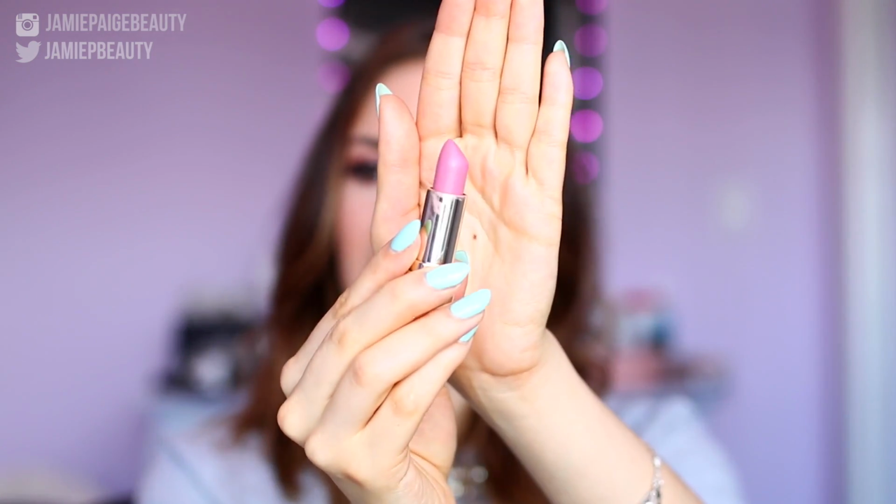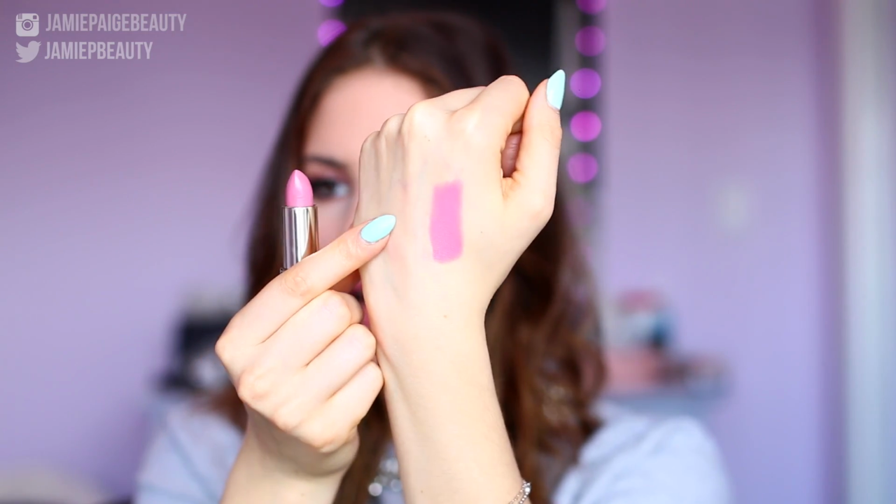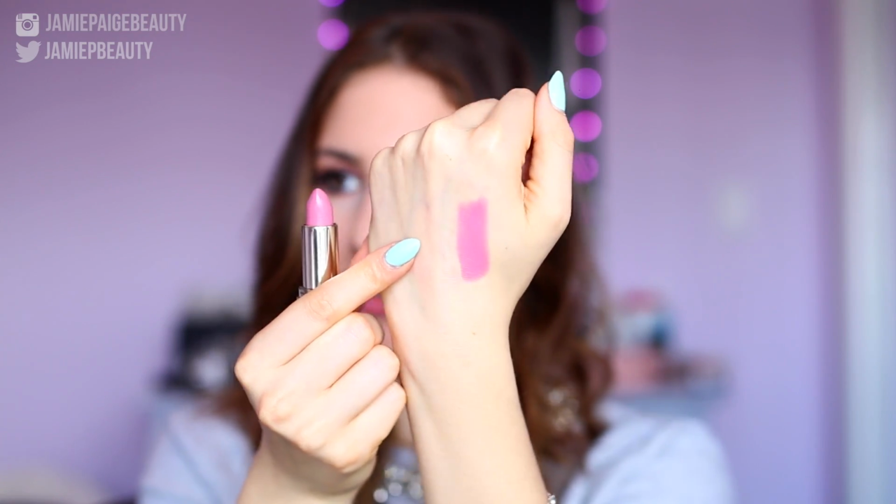But this has become probably one of my favorite colors from the collection, and it's my favorite everyday color at the moment. It is the perfect dusty pink color that's completely matte, and the formula is also really comfortable. It's not a dry matte whatsoever. So this is the color swatch. As you can see, the perfect everyday pink. I've been rocking this pretty much every single day. It is the bomb. Alright, so now let's move out of the lip products and into some other categories.